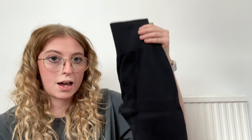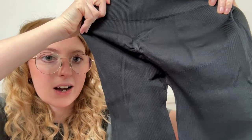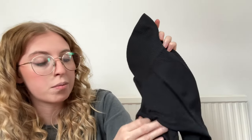Now, this is them. They feel very nice and thick. I will say they do feel quite thick. It feels like they're going to be breathable. They have a little sort of, I don't know if you can really tell, but they do have the area where your bum goes and a little scrunch at the bum. Just a small one, just a little itty bitty one for our little itty bitty bums.